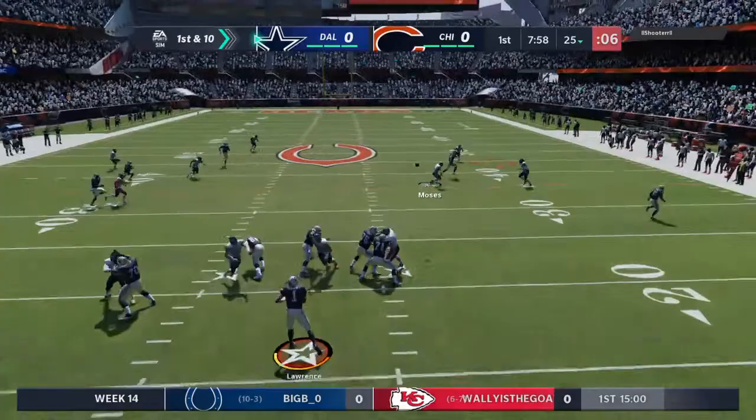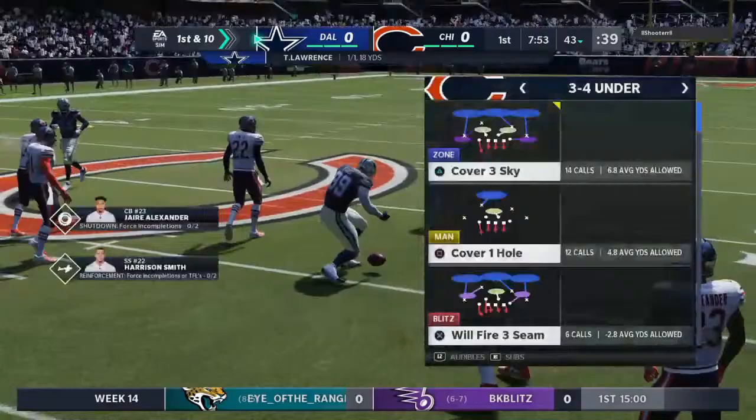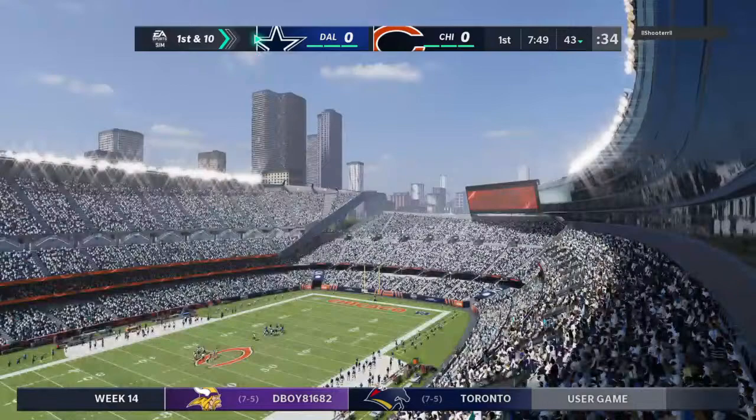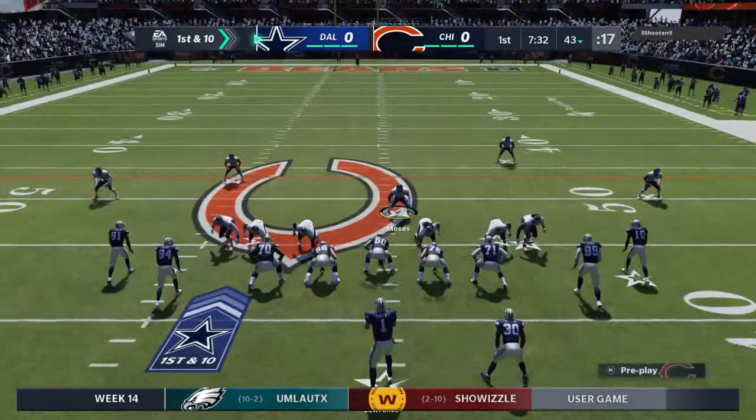Throwing here on first down. Got a man open. It's Tyler Higbee. And they get him down, but not before he takes it across the 40-yard line. An early statement on the game's first play. 18 yards and a first down. One play has him up past the 40 already, and another first and 10.